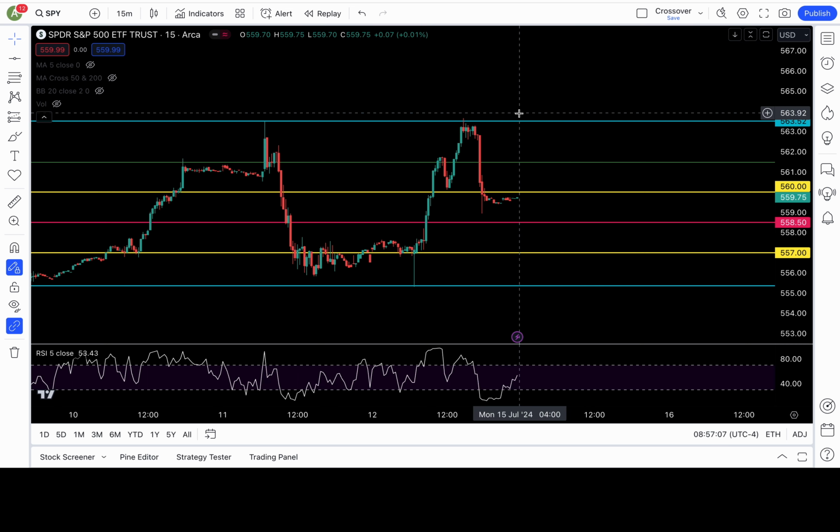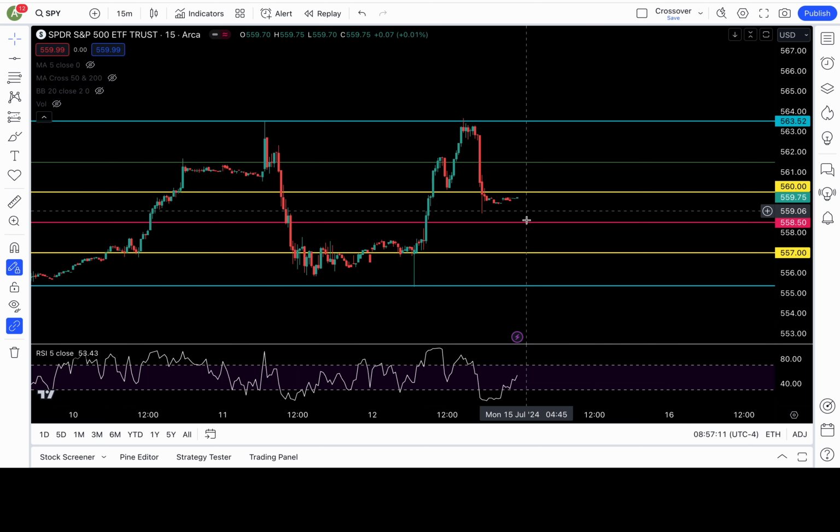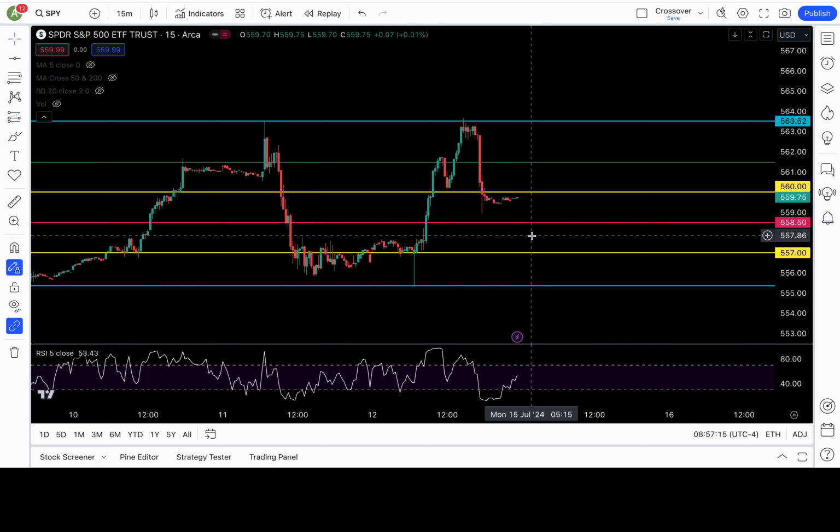And if you want to gamble, which I don't recommend gambling, but if you want to do that, do it with your runners. And if to be bearish, 558.5 needs to fail to put 557 and 555.3 in play.